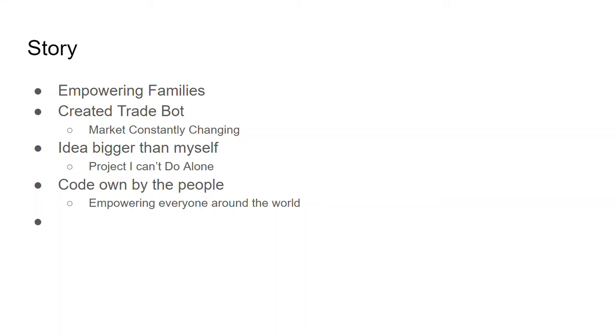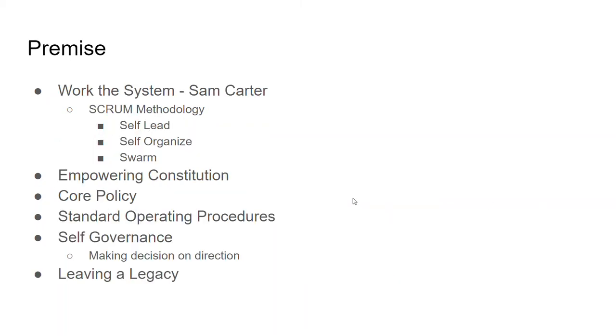Because there are so many people who can do this, it makes for much more powerful software, powered by the community itself. Call it the collective, I guess, like the anonymous guy, right? There is a lot of power in that, and I think that's the direction to go. It's going to be code owned by the people, and it's going to empower everyone around the world to be able to do this, okay? So we're going to work together.